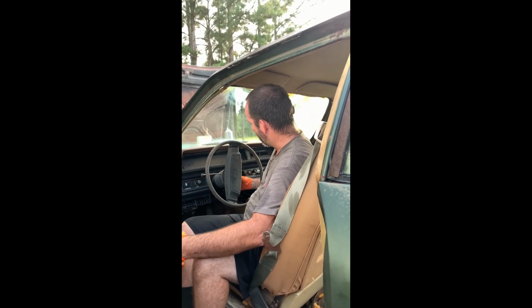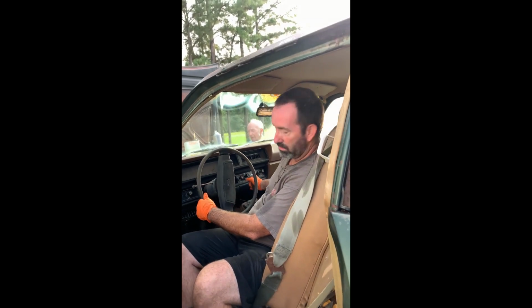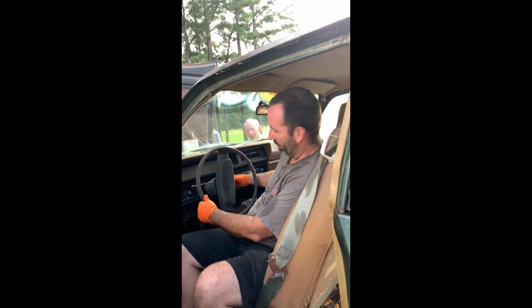We're trying to turn this key off. Couldn't figure out what was happening. It's a sports car. It's got a shifter in the floor. So there's a lock mechanism on the side of the column. You got to mash down just like a standard shift car to put it in the lock position. Now we got it in the lock position. We ain't got to worry about killing the battery.